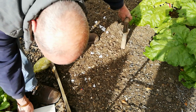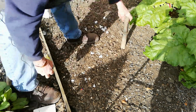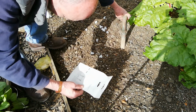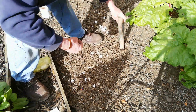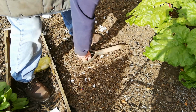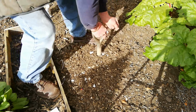Let me see, what are we talking about in terms of growing season? They claim, trying to not get in your way there, guys. According to this, they claim that you plant between February and May and you harvest from June onwards. So they should be quite a quick grower. I don't know. I've never grown this variety before. It's called Casablanca.